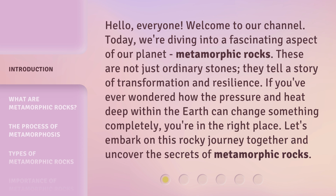Today, we're diving into a fascinating aspect of our planet, metamorphic rocks. These are not just ordinary stones, they tell a story of transformation and resilience. If you've ever wondered how the pressure and heat deep within the Earth can change something completely, you're in the right place. Let's embark on this rocky journey together and uncover the secrets of metamorphic rocks.